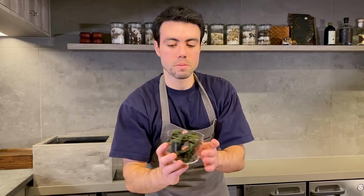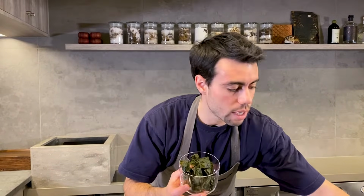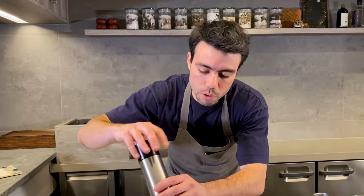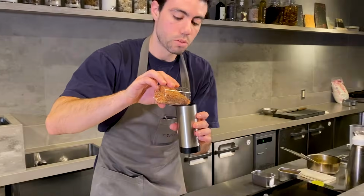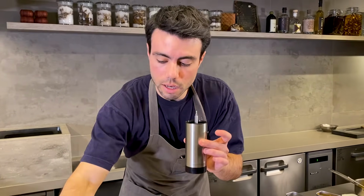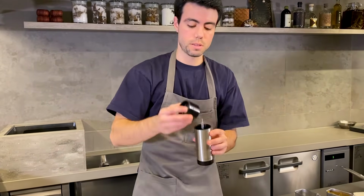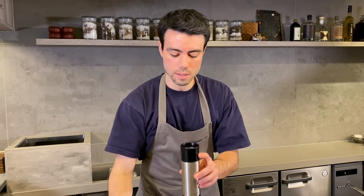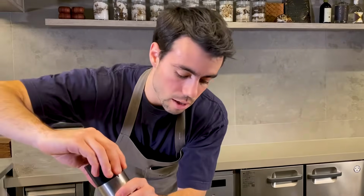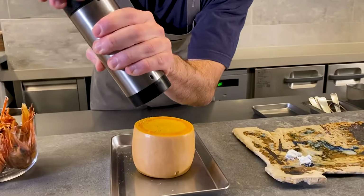And then the other side of the squash, we're using fresh kombu. We also roast it and dehydrate it so we can achieve a powder like this that we're gonna put inside of the grinder as well, and we will use it for the other side. So we introduce the coarse grinded head of botanevi inside of le moulin, and we're gonna use the thinnest grind.